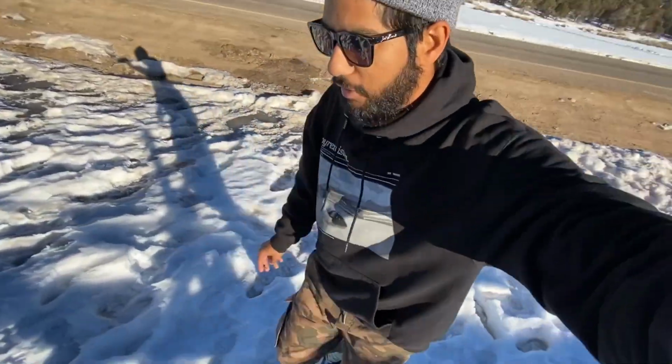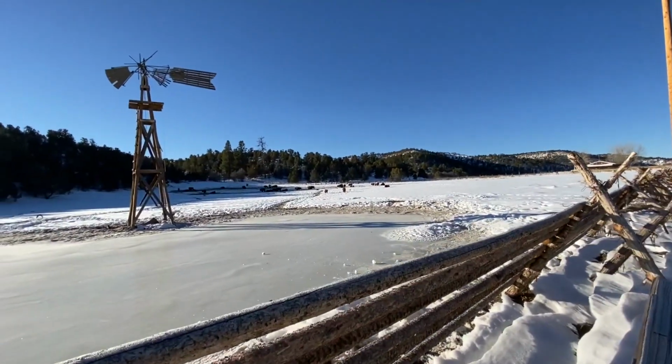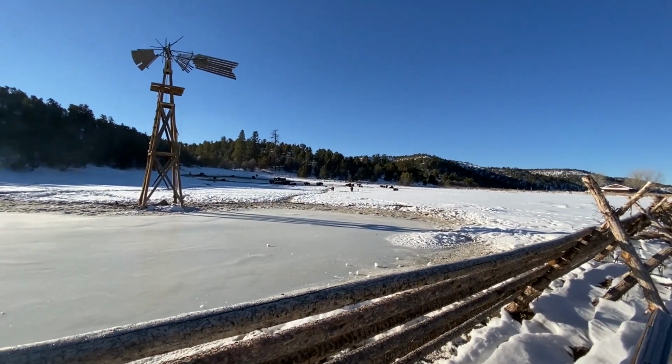Anybody that knows me knows that I love this one particular animal. I don't know why. Maybe it's because I haven't really seen it in my life, and I've seen it a lot lately. Ooh, walking on snow. But look what I found. Buffalo.